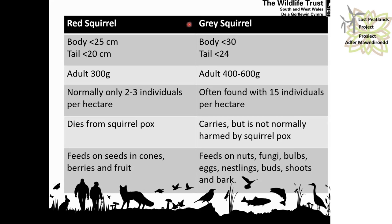But yeah, this is a bit of a comparison between red and grey squirrels. As you can see, there's some size difference, tail length and body size difference. The weight is particularly significant. So grey squirrels are often about twice the weight of red squirrels. Obviously, a young grey squirrel might only be 350 grams, but it would be a pretty healthy red squirrel if it's anywhere over 300 grams.